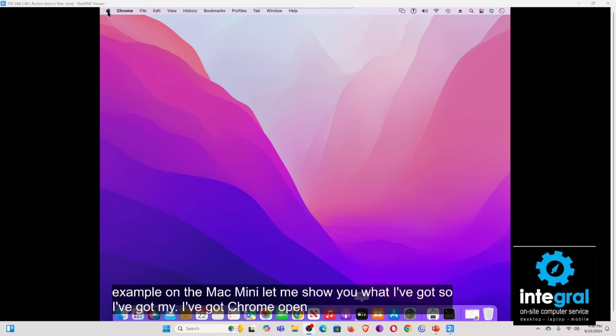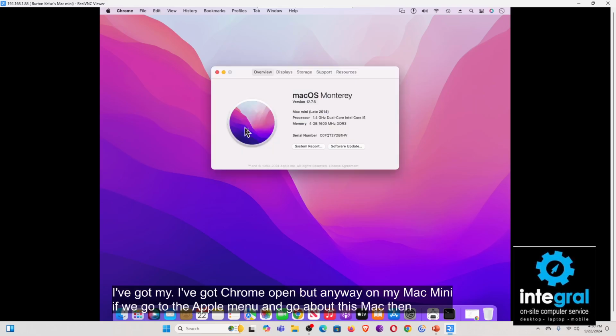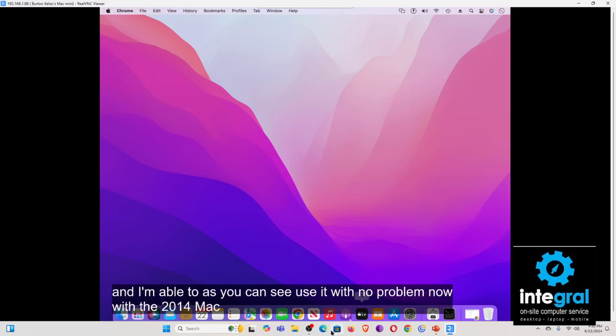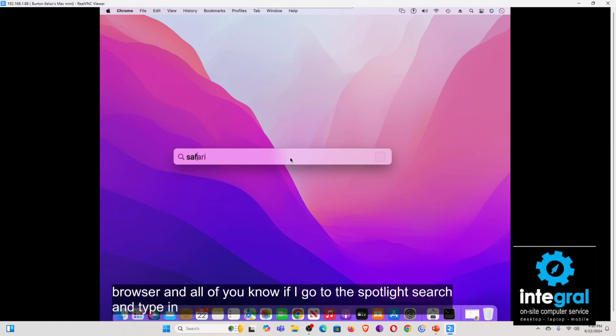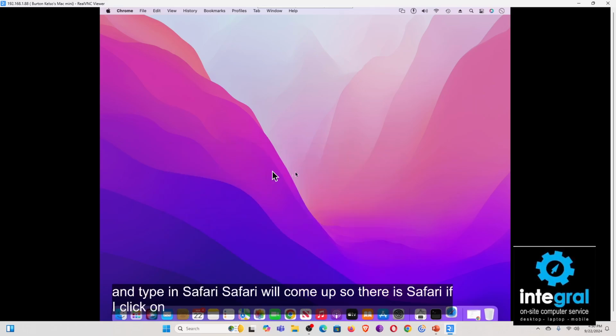I've got Chrome open, but anyway, on my Mac Mini, if we go to the Apple menu and go to About This Mac, you can definitely see that I am running Monterey. This Mac Mini is a late 2014, and as you can see, I'm able to use it with no problem. Now, with the 2014 Mac, one of the good things is that I can definitely, if I can find it, utilize the Safari browser. If I go to the Spotlight search and type in Safari, Safari will come up. So there's Safari. If I click on Safari, it'll open up. My Safari just updated on Monterey.